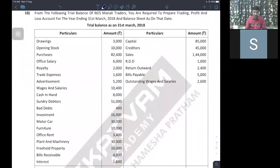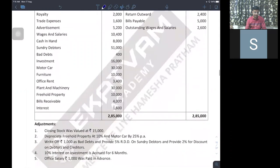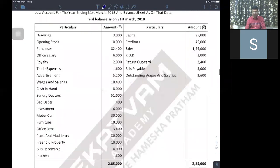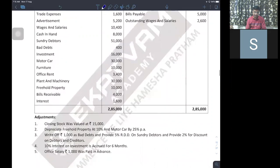From the following trial balance of Manali Traders, the debit side has drawings, opening stock, purchases, office salary, royalty, trade expenses, advertisement expenses, wages and salaries, cash in hand. Wages and salaries means it will appear in the trading account debit side. Cash in hand, sundry debtors, bad debts, investment, motor car, furniture, office rent, plant and machinery, freehold property, bills receivable, interest. On the credit side, you have capital, creditors, sales, RDD, that is nothing but the old RDD, return outward, that is purchase return, bills payable, outstanding wages and salaries, again given in the trial balance, meaning the effect has already been given.